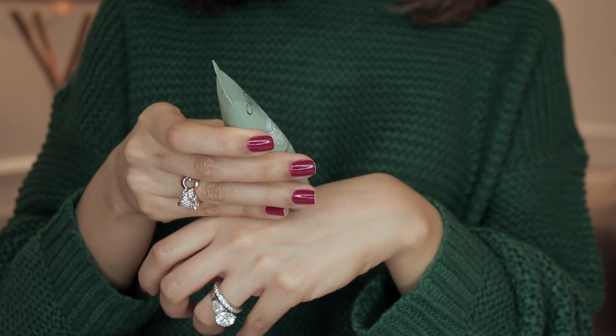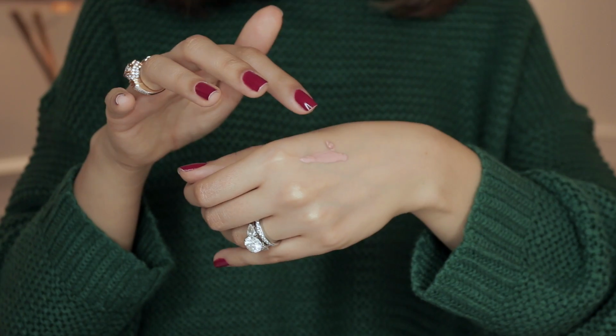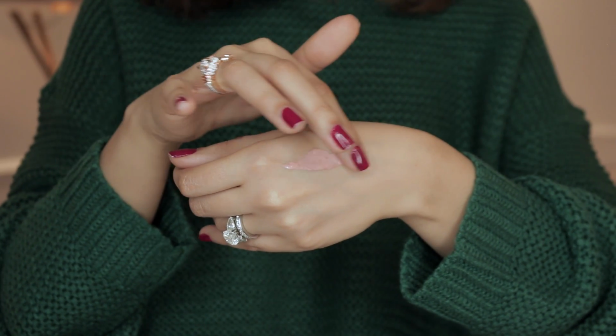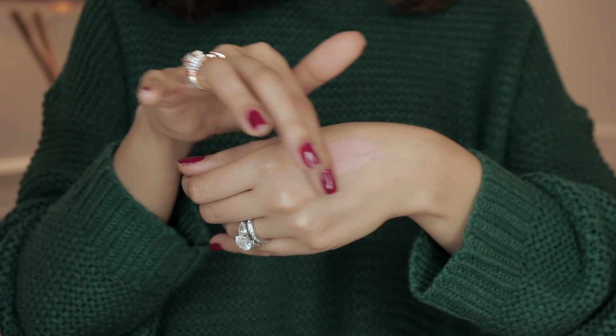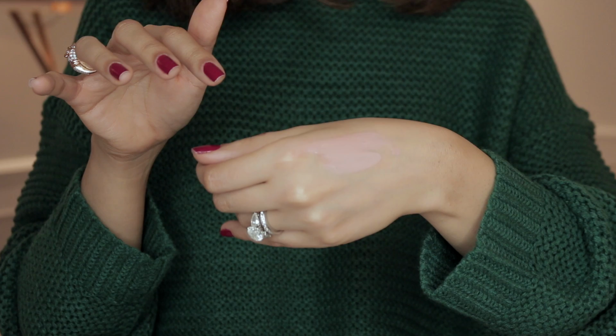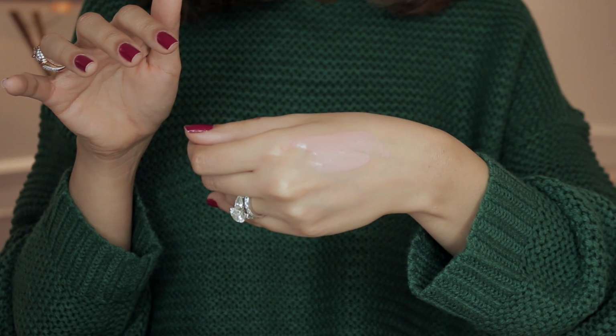It comes out like a pink clay mask, but it doesn't dry out your skin too much. It is a little bit drying. It's not as hydrating as the Charlotte Tilbury one, but oh my God, I put it on. You need to leave it on for about 10 minutes, I think. And my skin did feel a little tight, but it was just so amazing the way it cleansed out my pores. Like I said, I have a lot of blackheads and my skin just looked so clear. It is the only mask I've tried so far that has really cleansed out my skin.